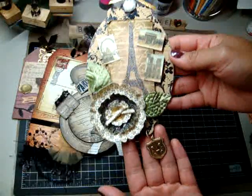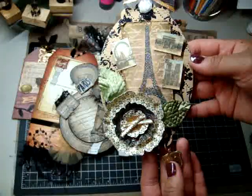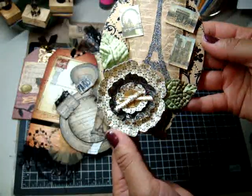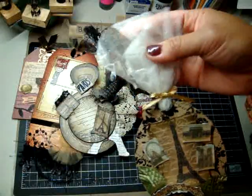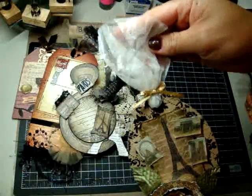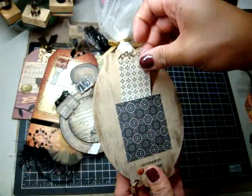So thank you, Vangie. Now for group 5, we have Joanne's tag. Very pretty. And she did a really good job with the collaging here, just different elements again, a really pretty handmade flower, some leaves, and this is really pretty fabric that she used for the tag. And then in the back she has her information.